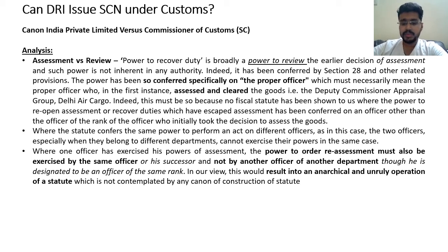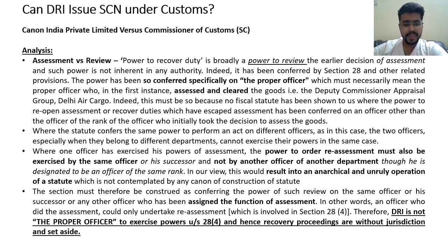In our view, this would result in an anarchical and unruly operation of a statute which is not contemplated by any canon of construction of statute. The section must therefore be construed as conferring the power of such review on the same officer or his successor or any other officer who has been assigned the function of assessment. In other words, an officer who did the assessment could only undertake the reassessment. Therefore, DRI is not the proper officer to exercise powers under Section 28(4), and hence the recovery proceedings which were initiated are without jurisdiction and are liable to be set aside.